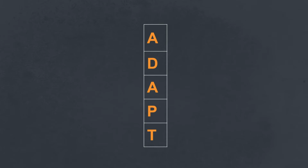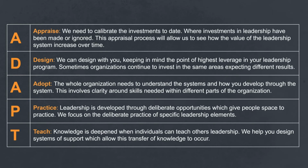We believe that leadership exists at all levels of the organization, and that ultimately organizations only change when individuals change and grow. And so if we want our organization to grow in our leadership competencies, there needs to be an intentional approach for individuals to reflect and then ultimately take action. Now let's take a moment to explore Education Elements' ADAPT framework. This is our methodology and our approach to intentionally growing leadership throughout your organization.